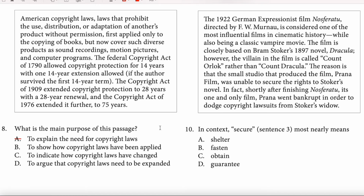Well, it's like, but now covered with such products as sound recordings, motion pictures, computer programs. Yeah, so they're talking about the different things that the copyright law covers and the term, the years that it applies. Let's keep it. Keep your maybes, man. Always keep them. Okay. Go ahead and read answer choice C.